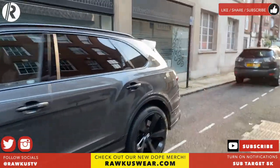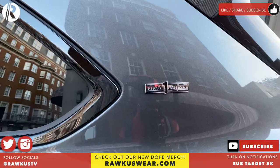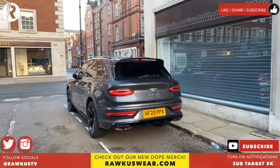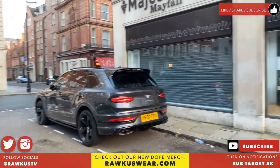Okay, this must be a facelift version of the Bentley Bentayga. What does that say? First edition. Interesting. Okay. Yeah, that's definitely a new one because the rear lights are different. That's why it looks so strange. I kind of prefer this. It looks better. But again, let me know what you guys think.